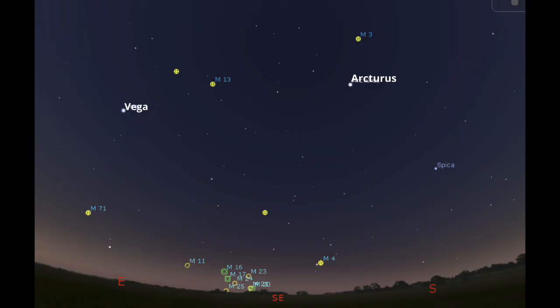At 10 p.m., face away from the glow of the sunset towards the eastern sky. Arcturus, a red-orange star, and Vega, a bright white point of light, will be the first stars visible in this part of the sky. When both stars are visible, watch the area between them for some fainter stars to show up. Here is the constellation Hercules, and our first target.